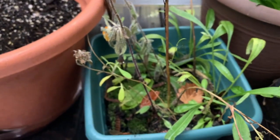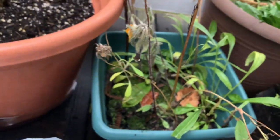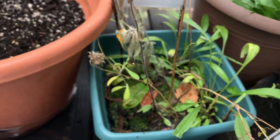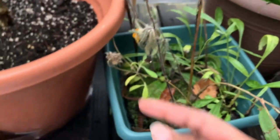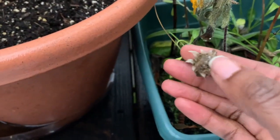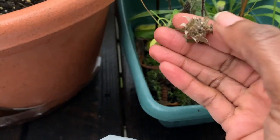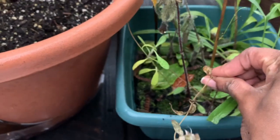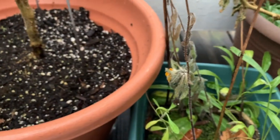These were the free seeds that I had that were growing plant flowers to attract pollinators. This was the bee balm. I think I can harvest some seeds off of that. So I'm gonna pull this. Maybe. There we go.